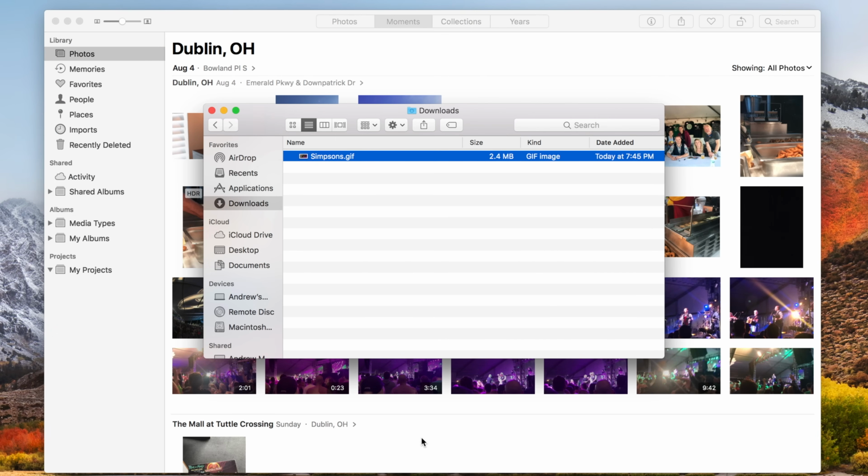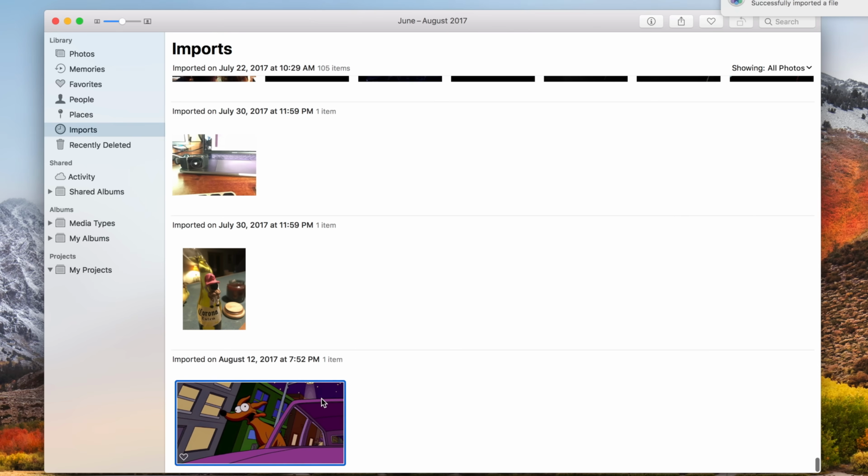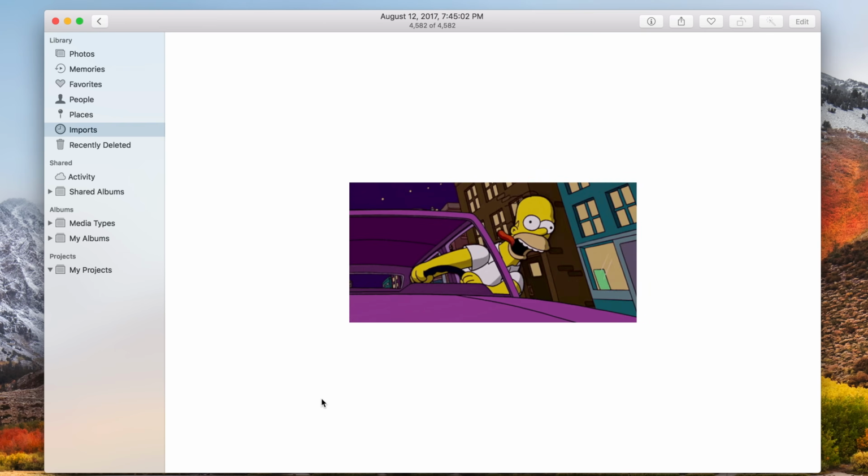So if I have a random GIF here, drag it into Photos, I can easily import it and I can easily view it inside of Photos. Yeah, that's definitely worth it right there. Okay, back to the Photos app.